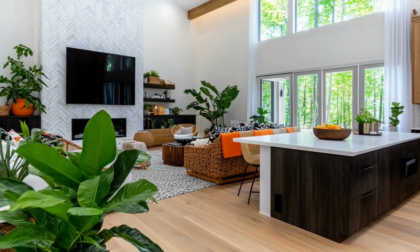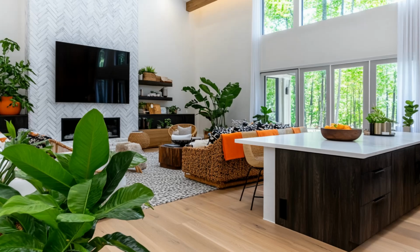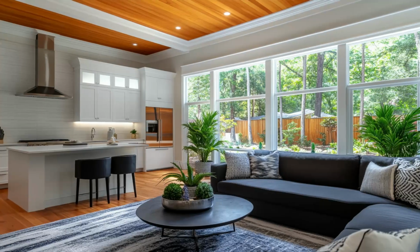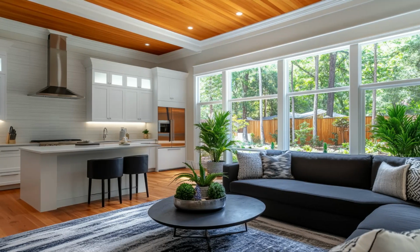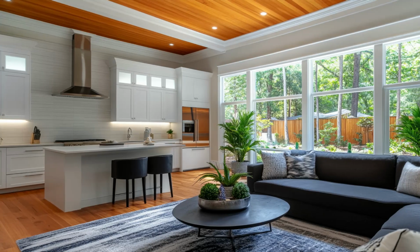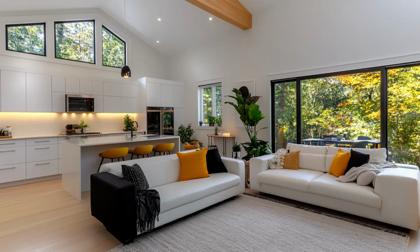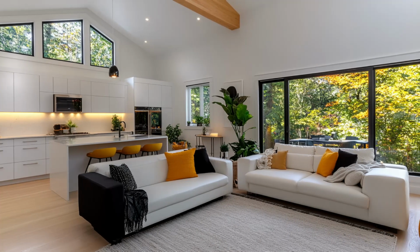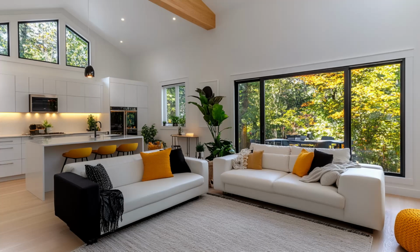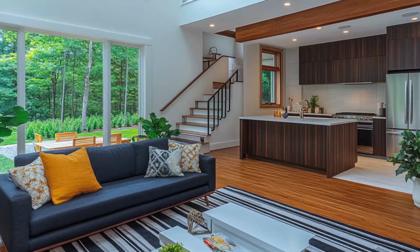The heart of any home is its interior, and in a modern contemporary farmhouse, the emphasis is on space, light, and flow. Traditional farmhouses were often compartmentalized, with separate rooms for specific functions. Today's designs break down these barriers, creating expansive, airy interiors that connect the kitchen, living, and dining areas in one seamless experience. High ceilings, exposed beams, and oversized windows enhance the sense of openness, allowing natural light to flood the home and blur the lines between indoors and outdoors.